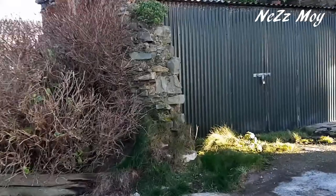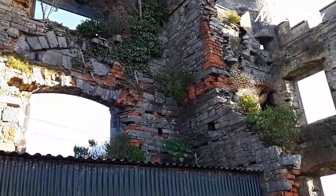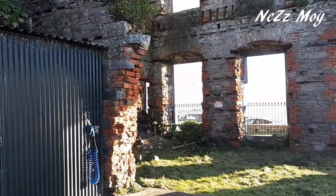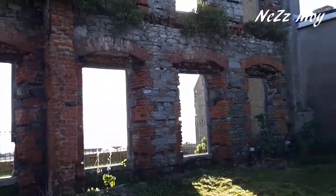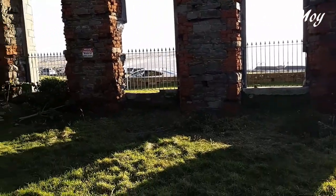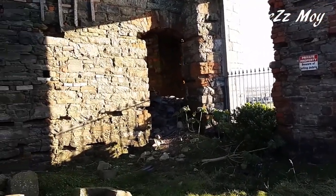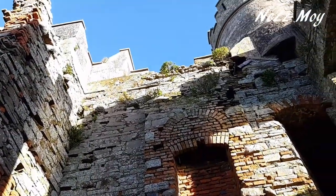So need to walk carefully. It's still broken, broken. Yeah, the broken castle. Hopefully if they come back to it, it will be really nice. And here you have something inside here. Still really original.